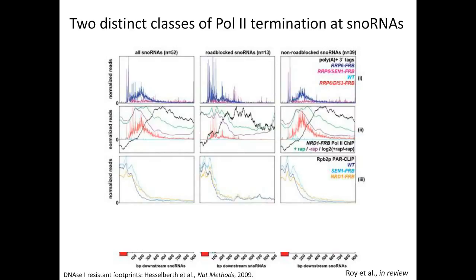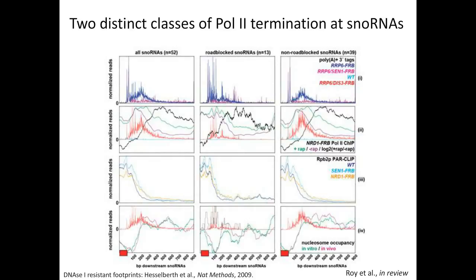And so what we could see is that as a class, the non-roadblocked RNAs without the DNA binding proteins downstream appear to be blocked by the nucleosome occupancy, whereas the roadblocked RNAs in the middle panel at the bottom contain these DNase-resistant footprints directly downstream of each peak. And so we could conclude that the NNS termination appears to require not only RNA binding signals, but also obstacles in the DNA, either DNA binding proteins or nucleosomes.